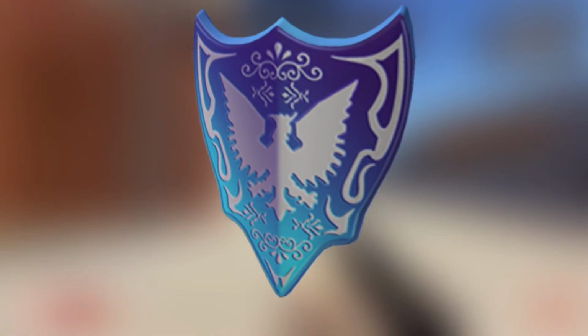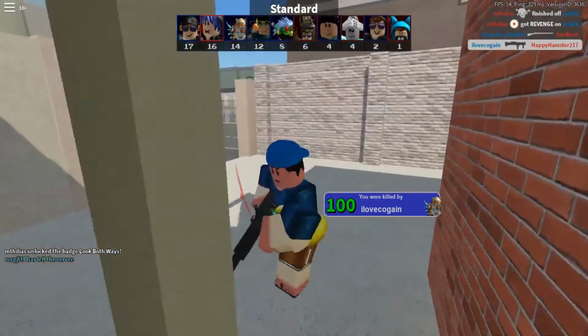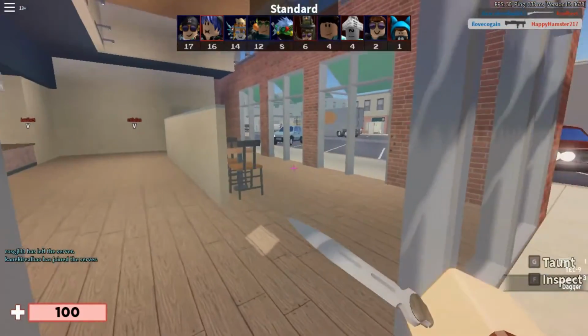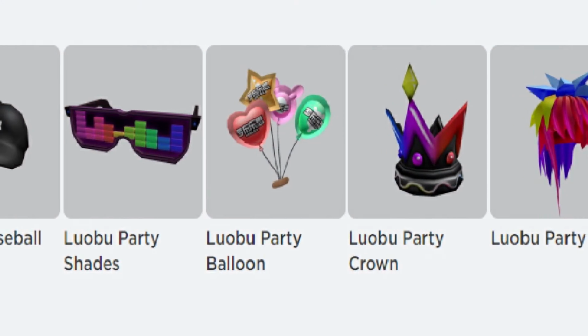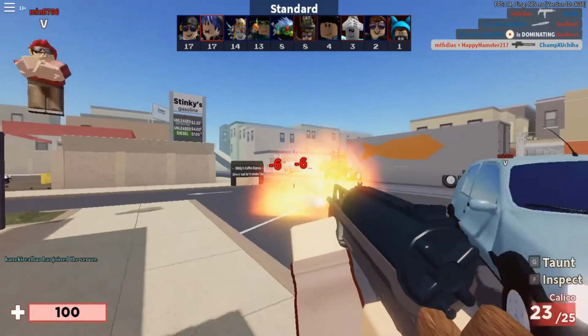Shield of the Sentinel. The Shield of the Sentinel is a very nice back accessory that can be obtained by simply answering a few questions in a game. The game is called Beat the Scammers, and all you have to do is run around and correctly answer 10 different questions. Lubu items. Completing tasks in a Lubu game yields another set of Roblox avatar items.